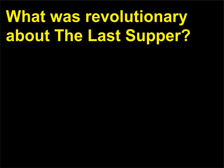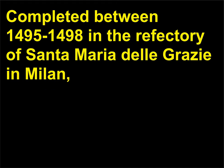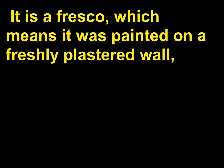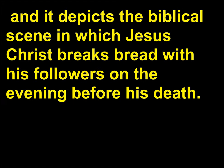What was revolutionary about the Last Supper? Completed between 1495 to 1498 in the refectory of Santa Maria delle Grazie in Milan, The Last Supper is considered by some to be Leonardo da Vinci's greatest work. It is a fresco, which means it was painted on a freshly plastered wall. And it depicts the biblical scene in which Jesus Christ breaks bread with his followers on the evening before his death.